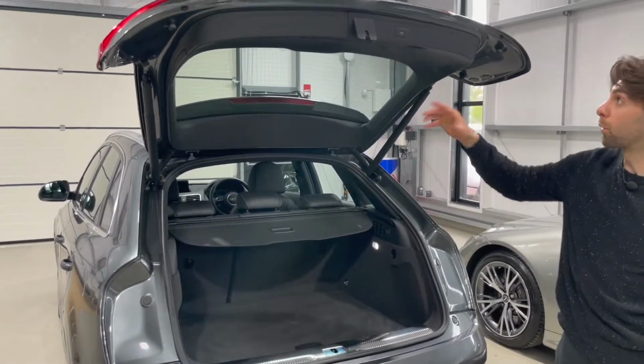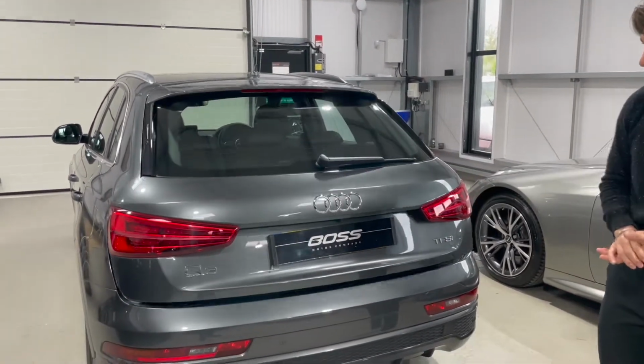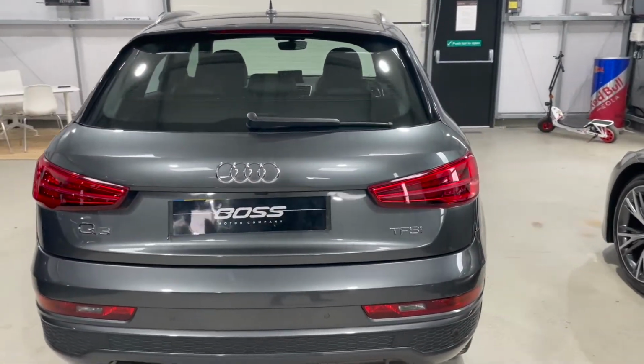One touch to put the boot back down. Nice and easy, and you've got your reverse camera under there as well, but I can show you that more when we get in the car. And then we'll come down the driver's side.